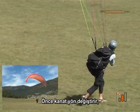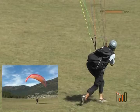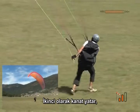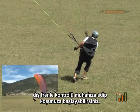Firstly, the wing changes direction. As we have just seen, orientate yourself in the new direction, without recentering yourself under the wing. Secondly, the wing dives. You can maintain control with the exterior brake and begin your run.